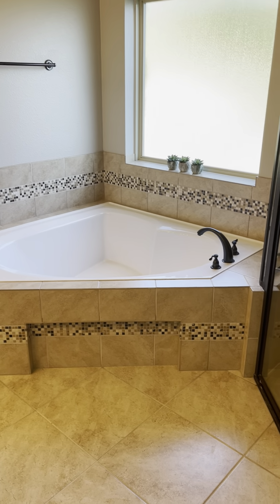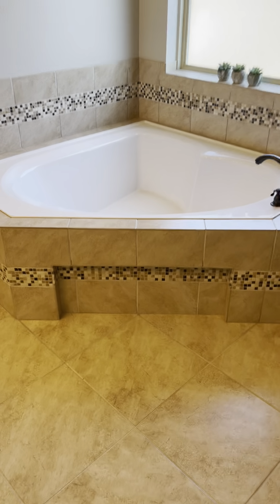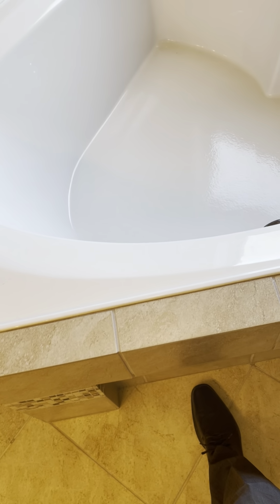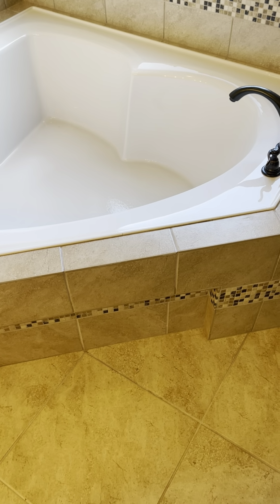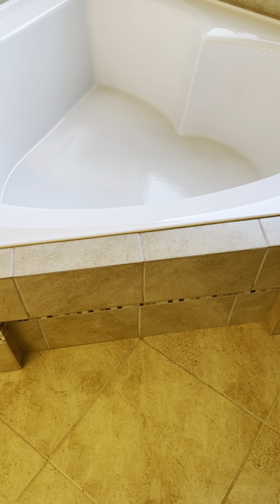So we have a massive soaker tub. You'll see there in the middle of the screen that little step right there. What that's actually designed for is when you're coming in and out of the tub, that you don't hit your toes against the actual side of the wall of the tub. So it gives you a little bit of area to be able to get closer to the tub so that you're not tripping or falling coming out of it. And it allows you to have a little rug right here as well and get as close as possible to the tub. So you can kind of see from the depth of it.